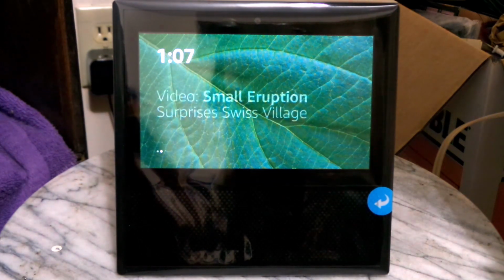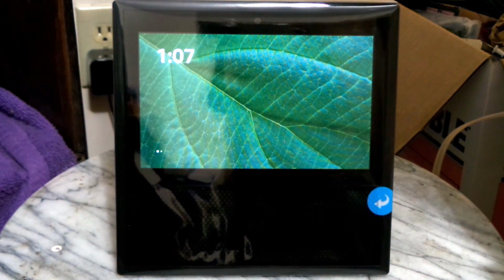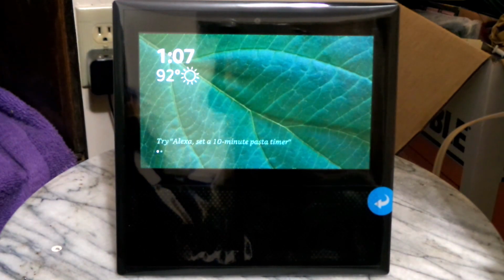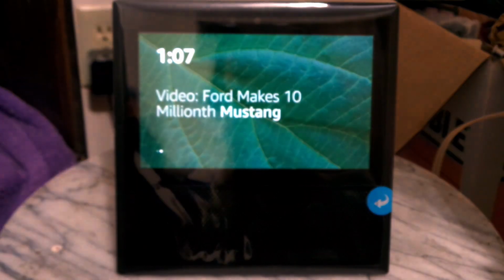Any of those devices will pretty much do that. Just keep in mind when you're using the Twitch skill on the Echo Show, you're using it for playback only. You're not using it for interactions. You're not really talking or doing anything that involves interactions with the streamer. Now I'm going to go ahead and open up the Twitch app right now and get a stream started on the Echo Show.